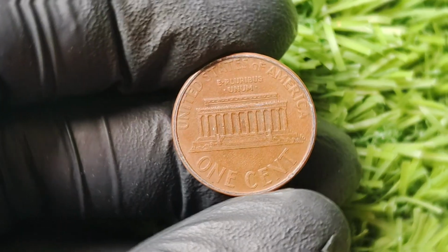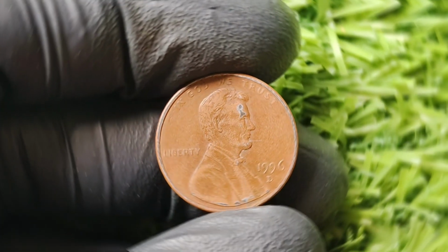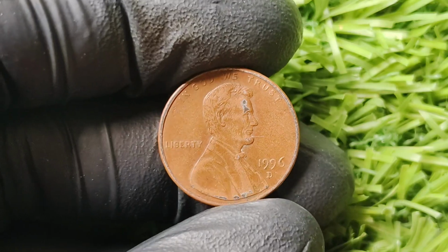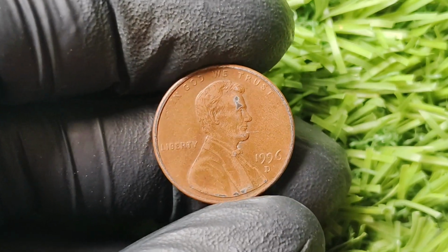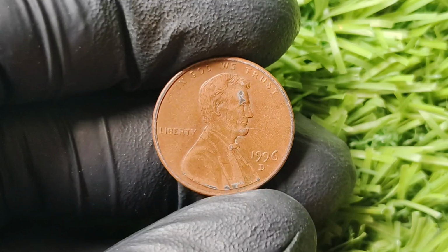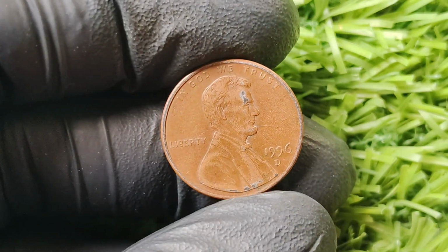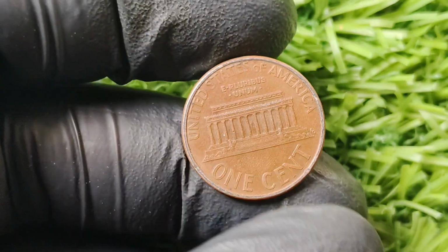Well, here's the deal. Most 1996 D pennies are worth, well, a penny. But once in a blue moon, the mint messes up just enough to create a rare variety or an error coin that sends collectors into a frenzy. In the case of the $1 million 1996 D, it's all about the condition and the error.